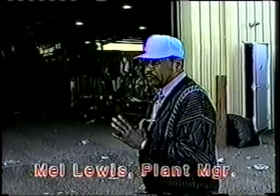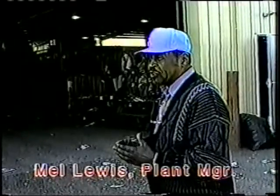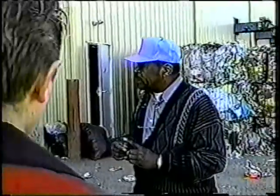All of that stuff is mixed up mostly. It has to be sorted and grouped together, and then of course we ship it out to the various mills. Sometimes we ship as far as Mexico or Canada. We send most of our plastic. When I say plastic, I'm talking about your pop bottles, your 2-liter bottles. That's one type of plastic, more or less called your #1 plastic in the area.